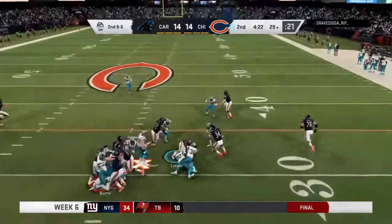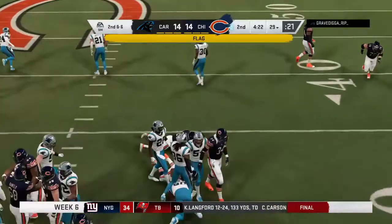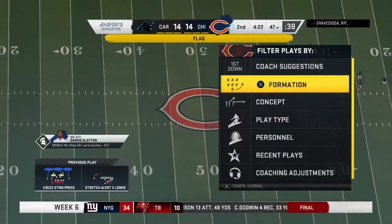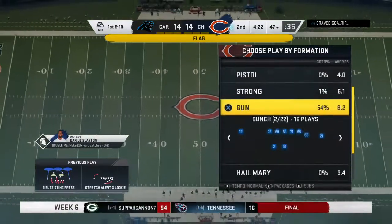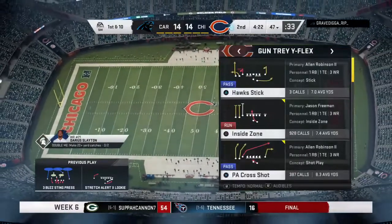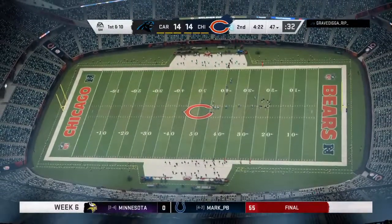Trubisky gives to Cohen. And he's going to be brought down by the face mask. Here come the flags. This is going to get him a first down. So that flag will cost him 15. And it doesn't matter anymore how you get the face mask. Any part of it, that's going to be 15 yards.